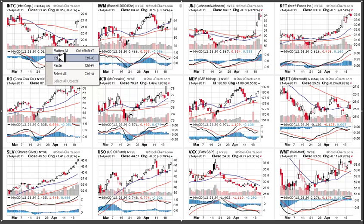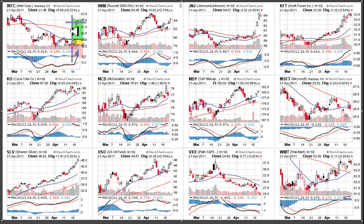Looking at set 2. You had to have been in Intel in order to catch this little move here, and 22 remains the target. It's pretty tight, but there's still some possibilities.